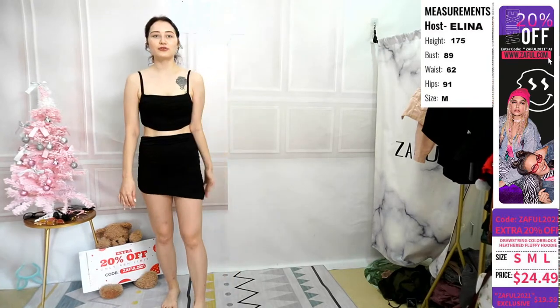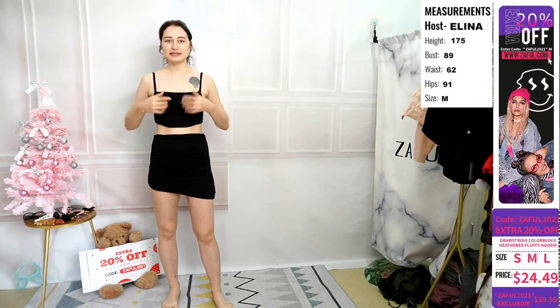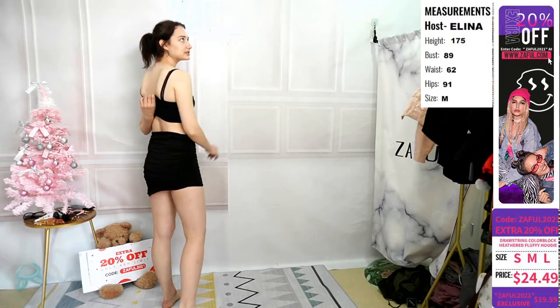It looks like a dress. I really like the bra. This part of the top looks really nice and super comfy. We have a slim leg, but at the same time it's like a strap here, and we have a U collar, even like a square collar. Also about material, it's stretchy and feels like silk a little bit.